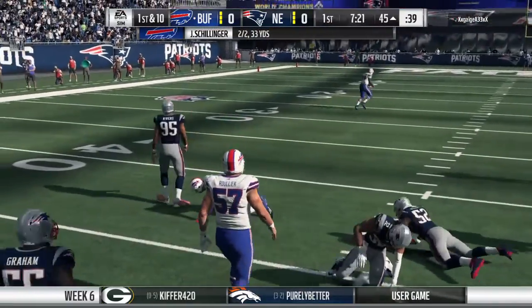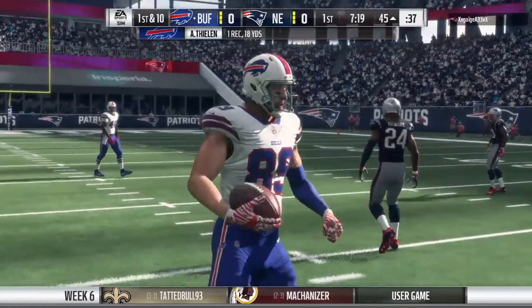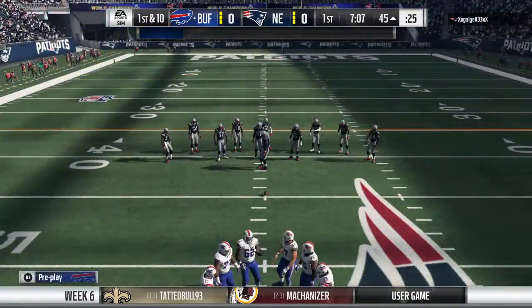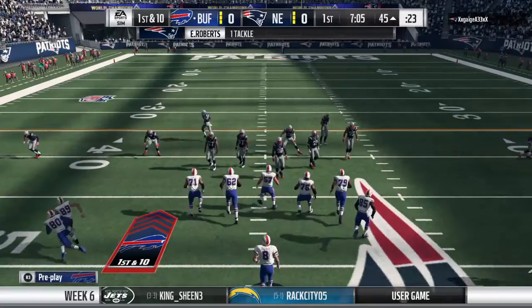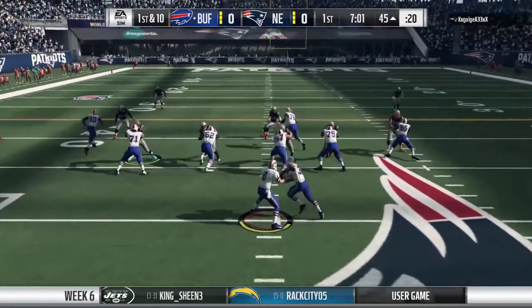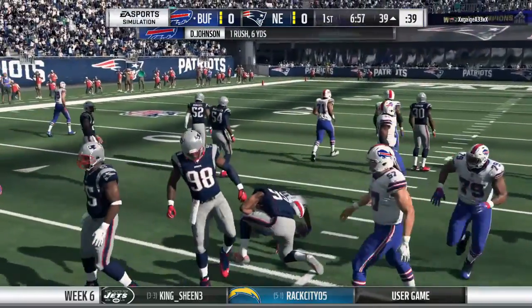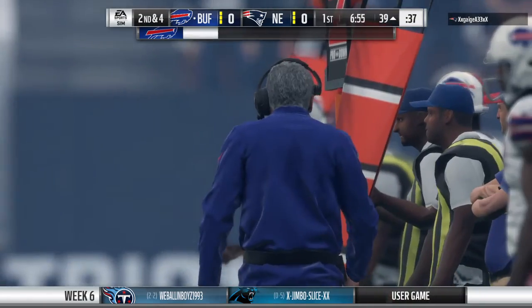Open here, Adam Thielen. And he'll be taken down across the 50 at the 45 in enemy territory. The Bills passing game, getting them down the field. They've got another first down. The first carry now. This is Johnson. He takes this for about 6 down inside the 40.